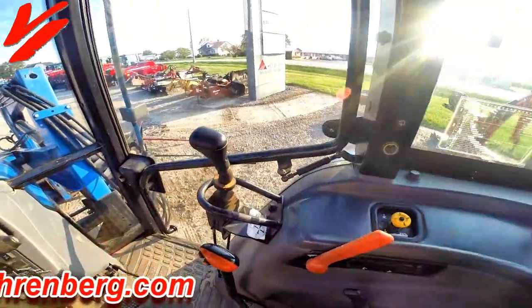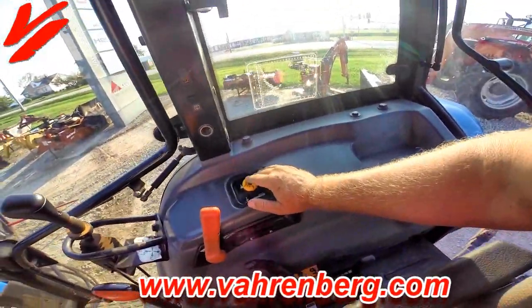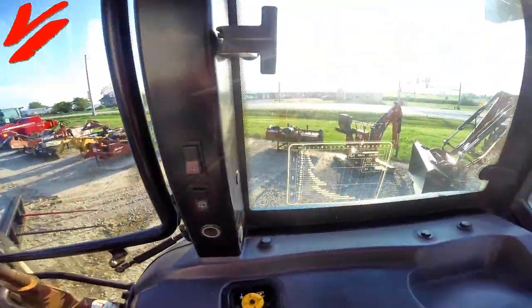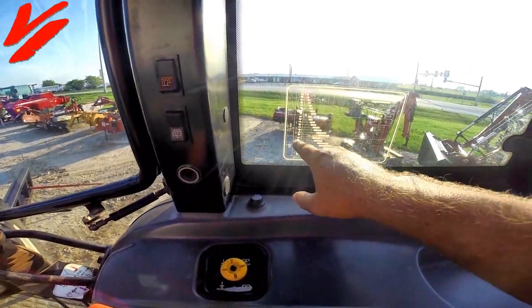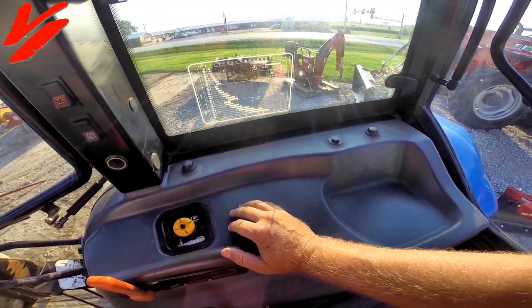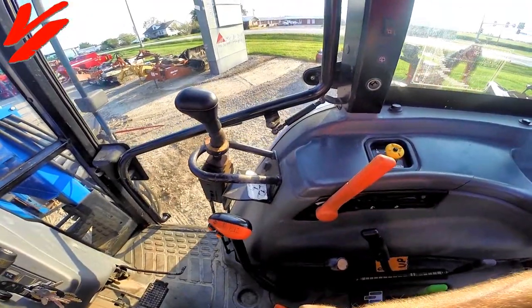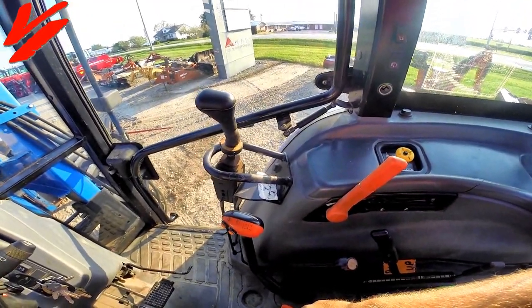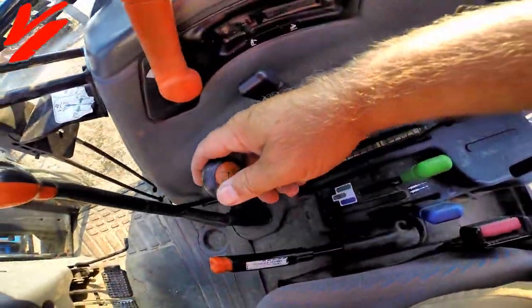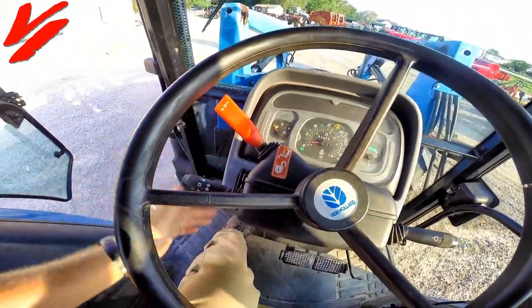Jump over here. Got joystick, cable control joystick, your throttle, your PTO, looks like hazards, windshield washer. Features a three range, four gears, so you got 12 speeds there. And then you got a high low, so you're going to have 24 total speeds. High low, four gears, three ranges, and a hydraulic power shuttle here.